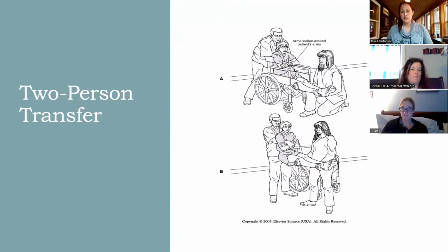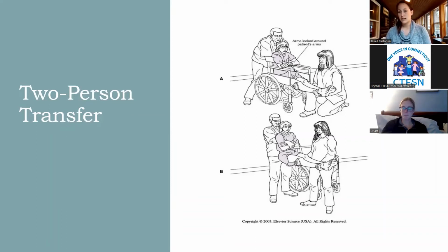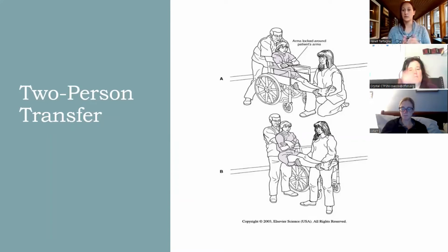Now this is an option. I personally prefer to do this transfer with the knees bent and not the knees straight, but I don't know this patient's condition to say why her legs are straight. So the 2-person transfer is genuinely a go-to if you have the availability to do it. It saves you over time of having to do as many transfers as normal caretakers have to do.